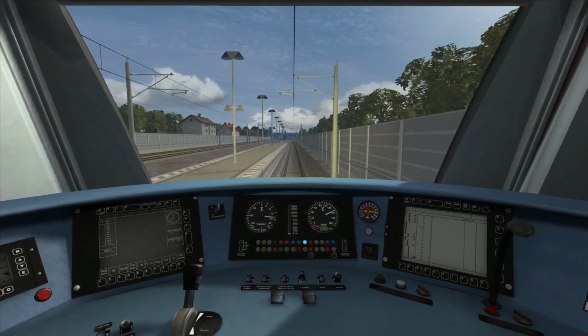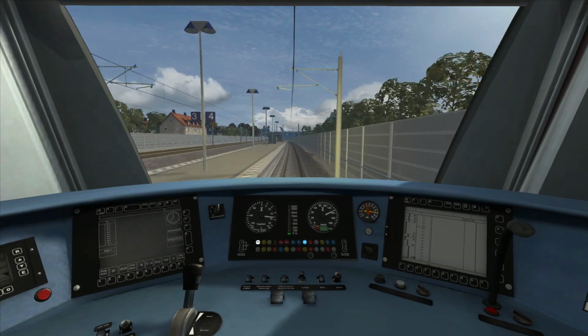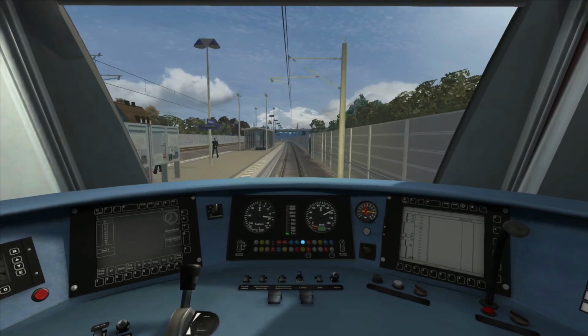We're now passing Haspelmoor station with 29.3 kilometers to go to Pacing.